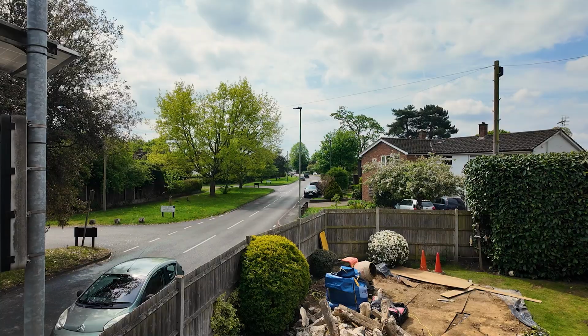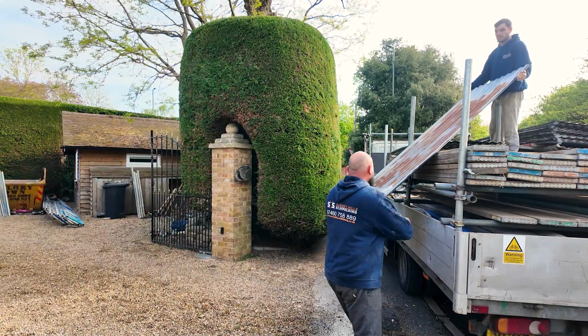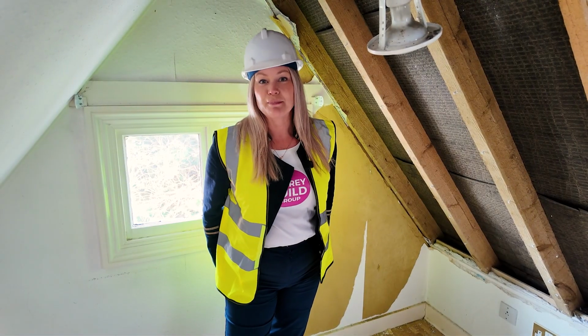We are in the heart of Byfleet, on the corner of a very busy main road. But we've got really good access, which is slightly different to our other project in Guildford, which we've shown you lots about. This property was originally a bungalow.